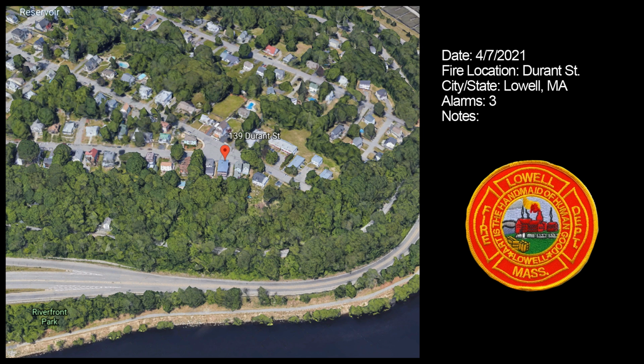Car 1 to fire alarm. What was the time of the alarm? Car 1, 1506 was the time of the alarm. I'm sorry, Angela, can you repeat that? 1506. Careful.